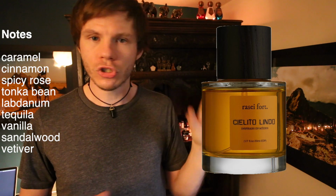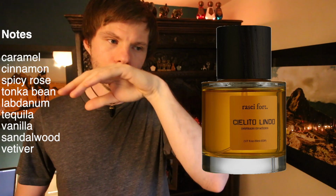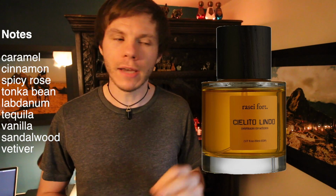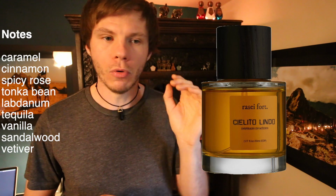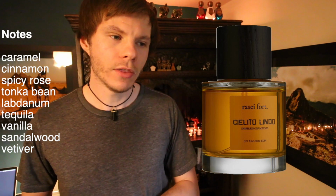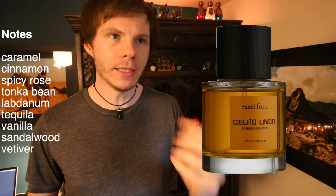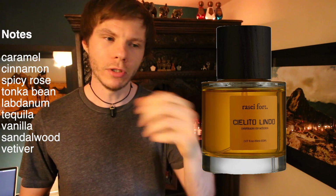There are some soft floral elements, spicy roses listed. I get maybe a hint of that, but it's not massively strong. The main part for me seems to be more the resin and the soft sweetness. There is also an underlying, almost transparent watery-like quality to it, is the best way I can describe it. It's almost like a soft, watery, musky nuance.